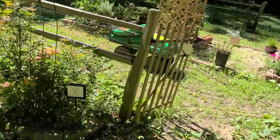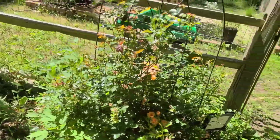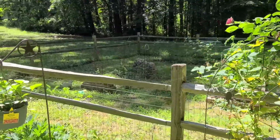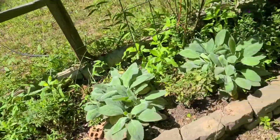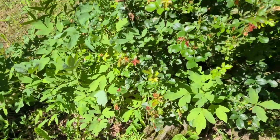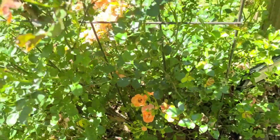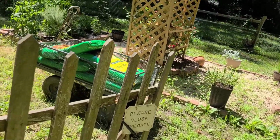Rose bushes. So we have lots of stuff growing on the outside of the garden, my wife's lamb's ear, for example. We got some bleeding hearts down in there. Beautiful roses. I don't know what kind of roses these are, but man, these things are just the prettiest things in the world. So let's go inside the garden and see what we got.